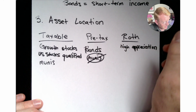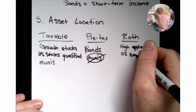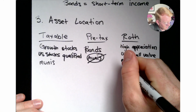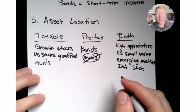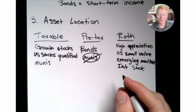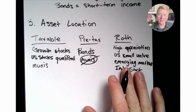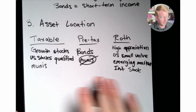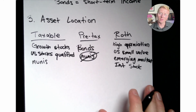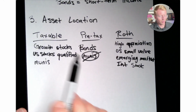So high appreciation, right? So maybe this is your US small value, right? Maybe this is your emerging market, maybe even international. How to actually apply this is very dependent on your unique situation, right? And the different types of accounts that you have and the balances in these accounts. But this is something that we're looking at extensively to figure out how can we optimize your after-tax spendable dollar, right? And how can we invest through asset dedication?